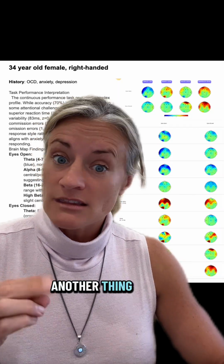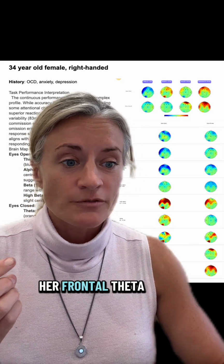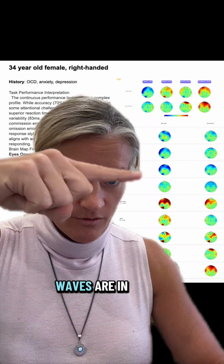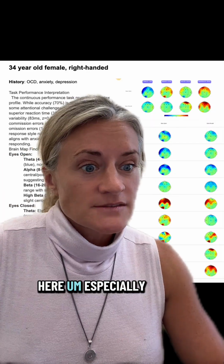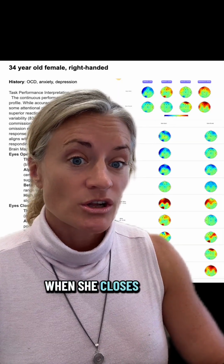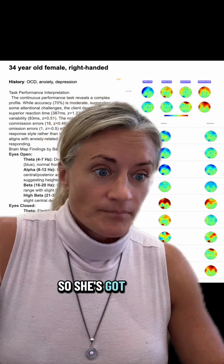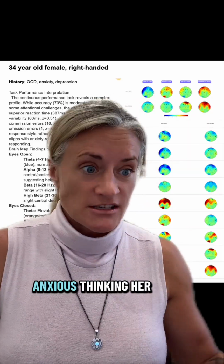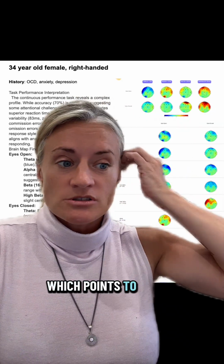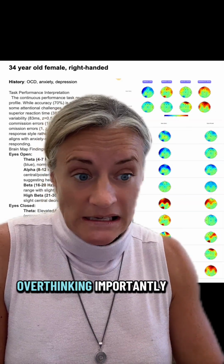So this is another thing. Hypervigilance is very tiring. With her eyes closed, her frontal theta waves, so you can see her theta waves are in here, especially on the left, they rise up when she closes her eyes, and that's the worry loop zone. So she's got ruminating thoughts, anxious thinking. Her frontal theta beta ratio is elevated, which points to emotional dysregulation, low mood, and that cycle of overthinking.